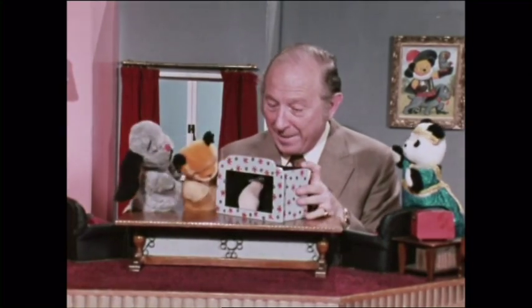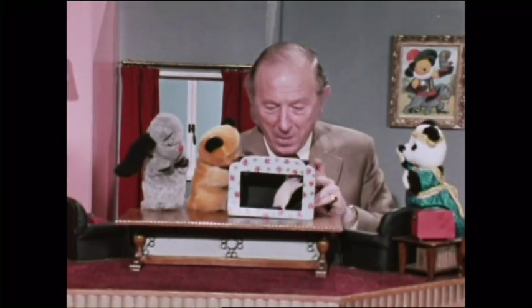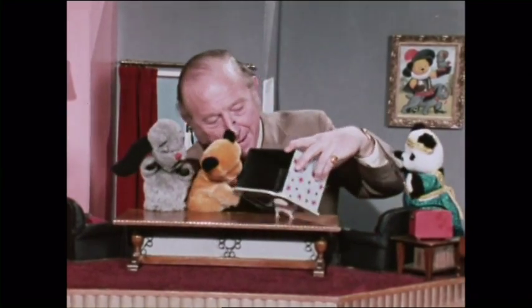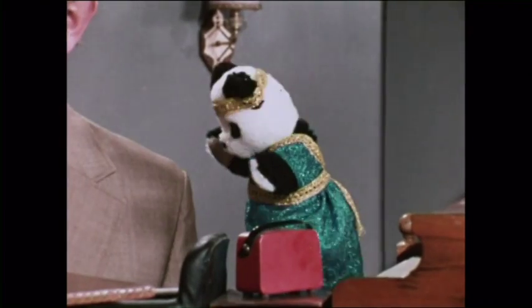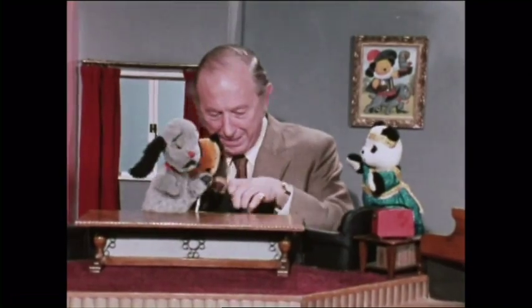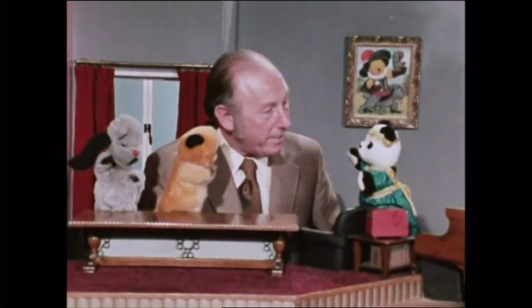Oh, look here. It's a hamster! Oh, it's a real hamster, Sue. Oh, isn't that lovely? Let's get him out. Oh, isn't that smashing? Let's put him back in his box down here now. There we are. Oh, that's lovely. What shall we do now, Sue?